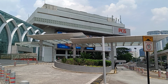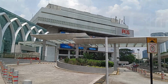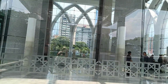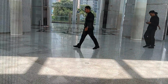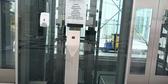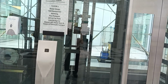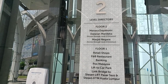There's parking and the KTM commuters over there as well. Let's look for a toilet inside and we'll go down in the lift to get to the correct level. The lift is to your left when you enter. We're going to go down in the lift to level 1, and apparently there are toilets down there just close to the lift, and then we will head off on the same level to the KTM.